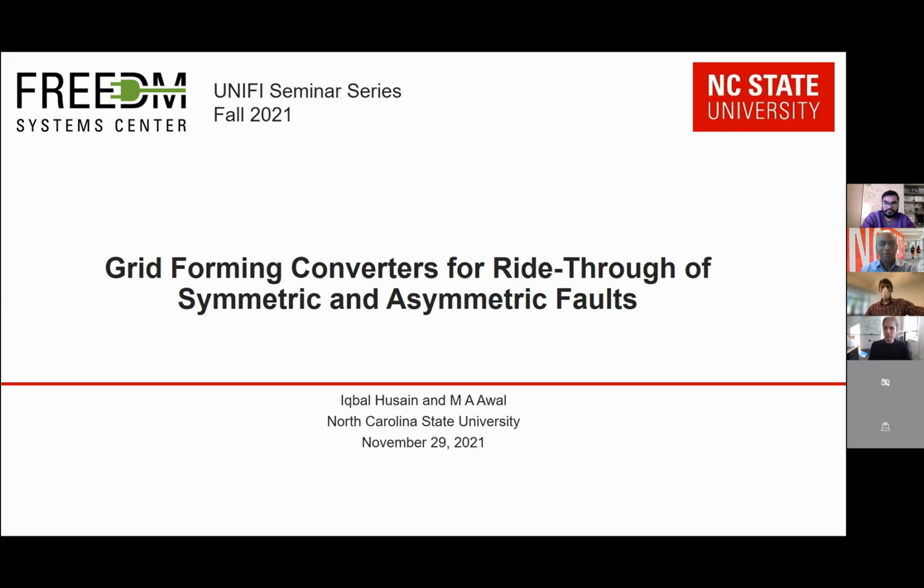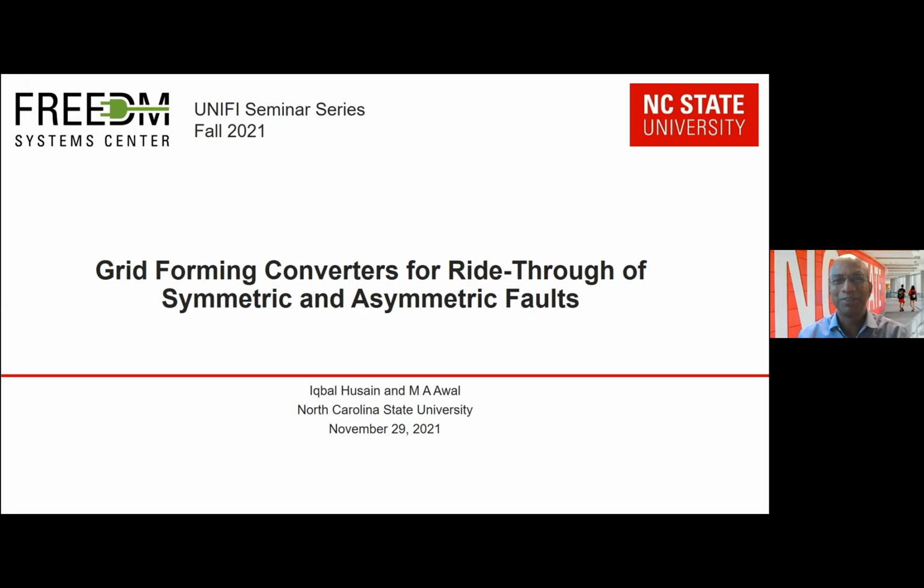I will talk about not the motor drives part of it, but the grid forming converters and the system controls aspect of it. I'm at North Carolina State University, and I would like to acknowledge the contributions of my former PhD student, who is also a visiting scholar and currently works at NANFAS, who has contributed to a lot of the system controls work and also helped me put together some of the materials contained within this presentation.